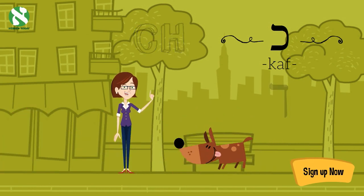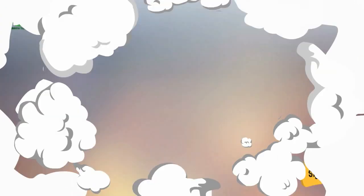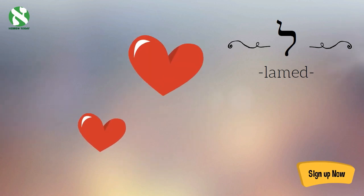A dog in Hebrew is called a kelev, and the word starts with a kaf. This is my brother's kelev, Lucky. Isn't he cute? The letter lamed makes the sound la, like lollipop. The Hebrew word for heart is lev, which starts with the letter lamed.